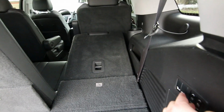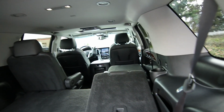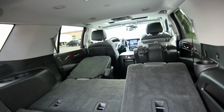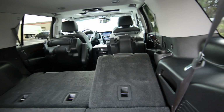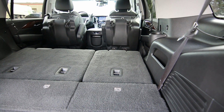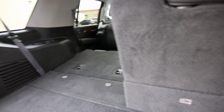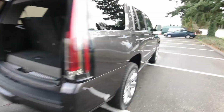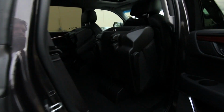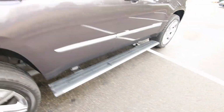Also have power folding down rear seats. Pretty cool stuff. And you also have a power return on the third row as well. And I'm pretty sure the power seats is a feature that you get with the premium model. And then of course we have the power retractable running boards.